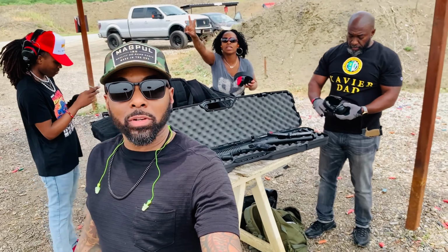So this is the Kel-Tec Sub 2K 9mm. We just bought a 27 round magazine for it. It's a P-Mag, Magpul magazine. Gonna give this a go. Just gotta check that out.